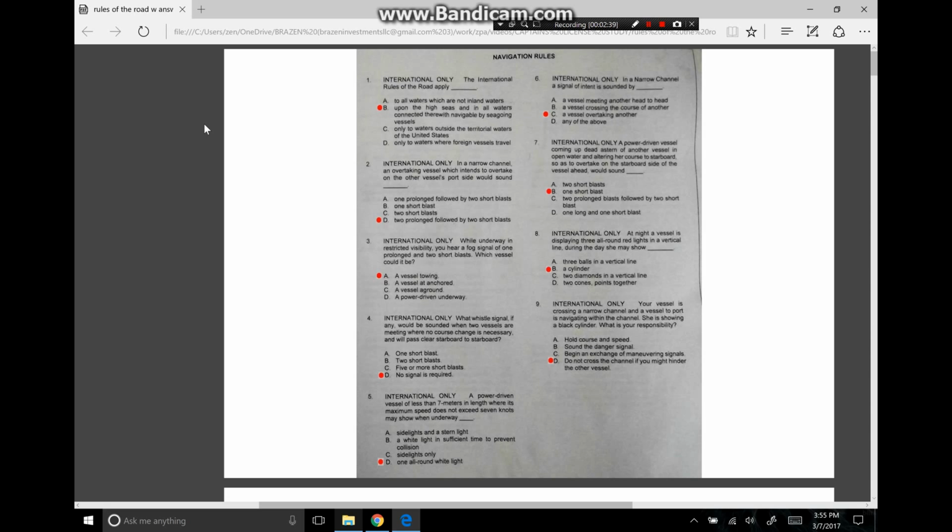Number 9, international only. Your vessel is crossing a narrow channel and a vessel to port is navigating within the channel. She is showing a black cylinder. What is your responsibility? The answer is D. Do not cross the channel if you might hinder the other vessel.